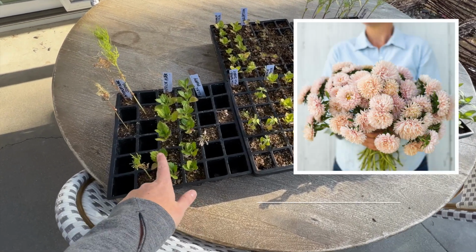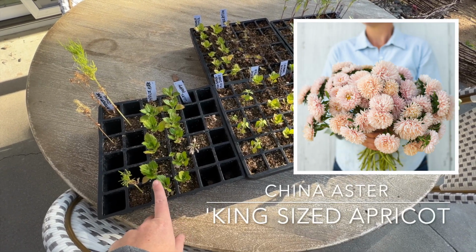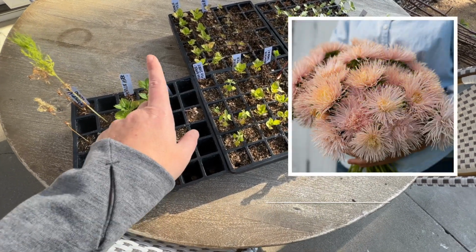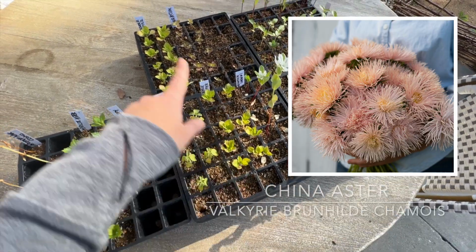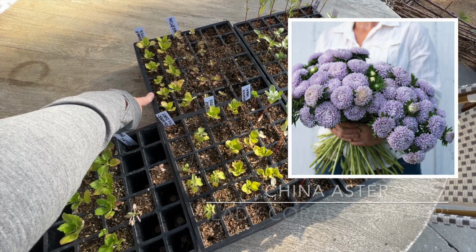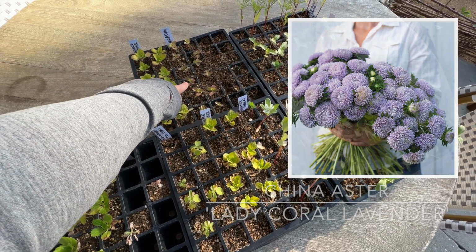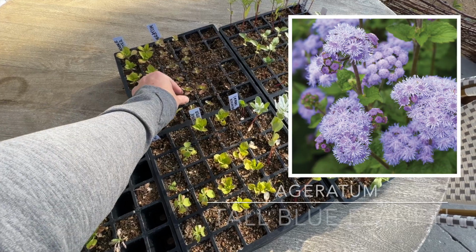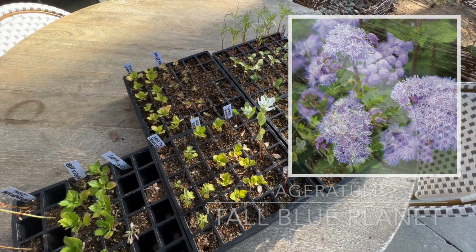So the apricot aster, these are looking really good. These just go in some random part of my garden, so I have to find a place for those today. These are Valkyrie asters, and I have to put those in my cut flower garden. Lavender asters, I have to put in my cut flower garden. Ageratum, however you say it. I think it's called Blue Planet. Those need to go somewhere in my garden.